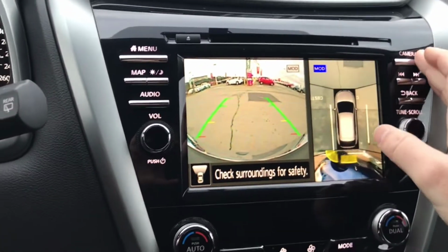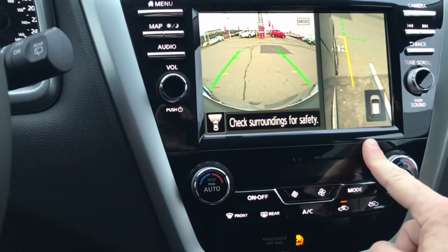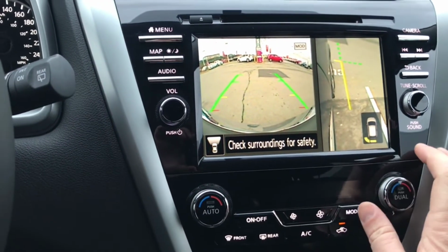I'm going to hit this again, and I'm going to get a view down the passenger side of the vehicle over here so I can see where I'm lined up. And if I ever want to line up with a curb on the side of the road, I could just line this line up here, and that'll put me 6 inches from the curb.